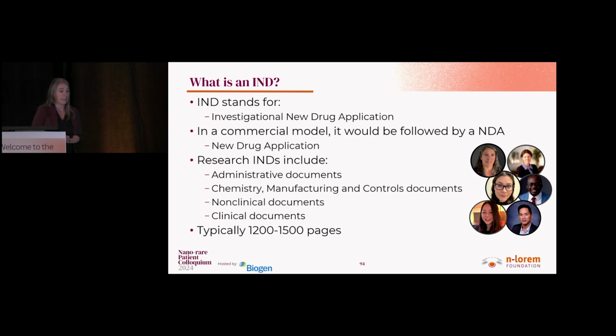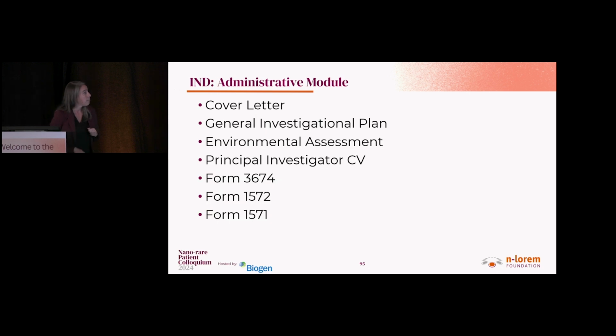We do research INDs, and so the research INDs, they have different sections that I will cover in the next few slides. So the first module is an administrative module. There's not a lot to say here. It has a cover letter. It has the general investigational plan, which is a summary of the entire IND, essentially. It also includes some forms, because that's the FDA. And the CV of our principal investigator to show that our physician is capable of running this research study.